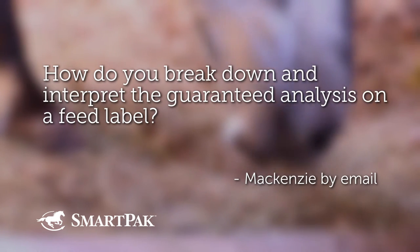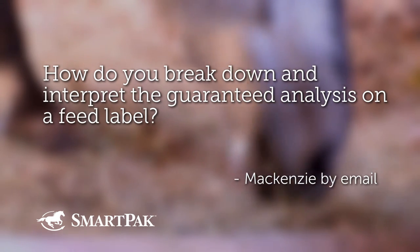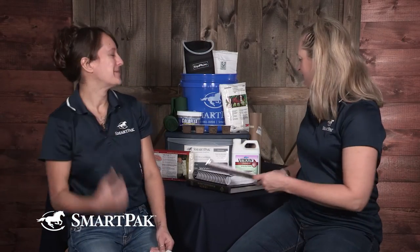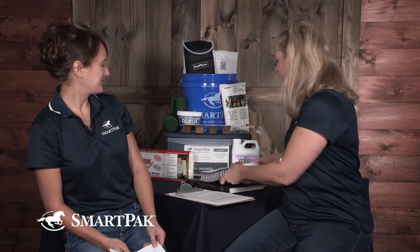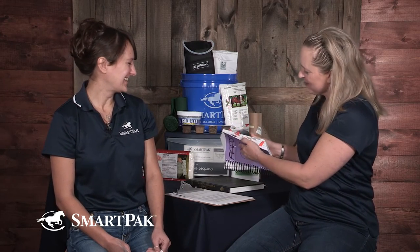How do you break down and interpret the guaranteed analysis on a feed label? Are you Mackenzie? No, I'm not, but that's an excellent question, and I brought some of my favorite reading materials. This lovely lavender book, we call it the AAFCO manual. And it's a quick read. And you can tell I'm reading it because it's marked, right?